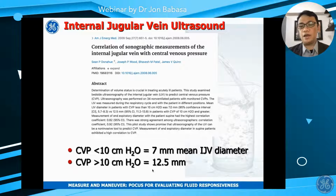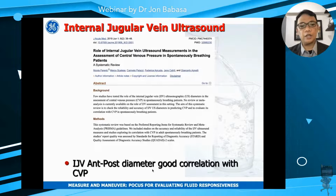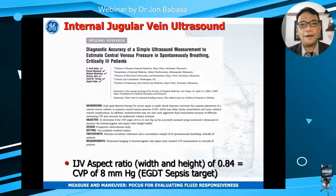So therefore, if you have a bigger IJ, better stop giving fluids, because these patients are going to be intolerant. Here's another paper that tells us that there's good correlation with JVP if you're not using the maximum and minimum diameter. If you're just using the anteroposterior diameter in an isolated way, this can have good correlation with CVP in spontaneously breathing patients.